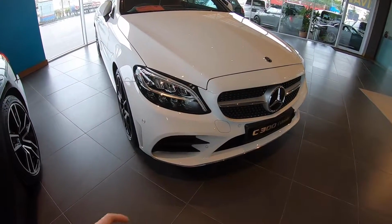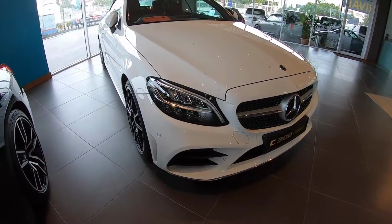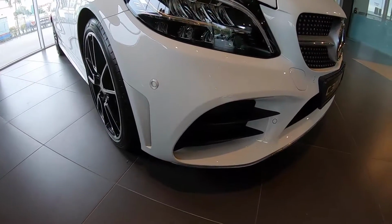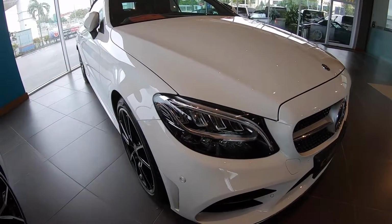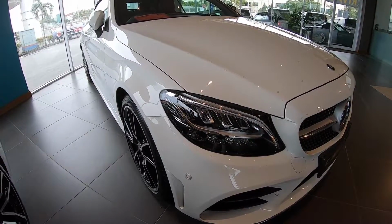Almost as if you took a piece of cloth and molded it over some metal, and then you get this very nice flowy design. I like it. I really, really like it. Especially paired with these upgraded headlights from Mercedes. These are the multi-beam LED lights, high performance and very shiny.